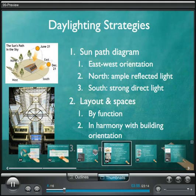Related to building orientation is the layout of spaces within a building. Consider the function of each space and place it accordingly. Rooms that are frequently occupied could be placed on the north and south sides of the building to take advantage of natural lighting, and spaces that are not occupied frequently, such as storage spaces, could be located in areas that will not receive as much light.